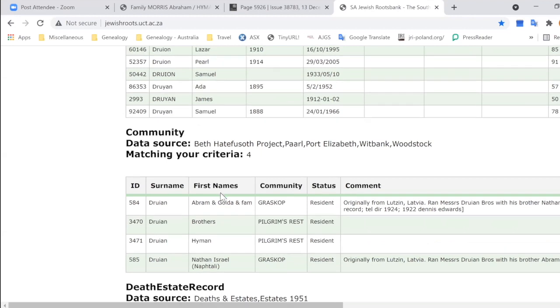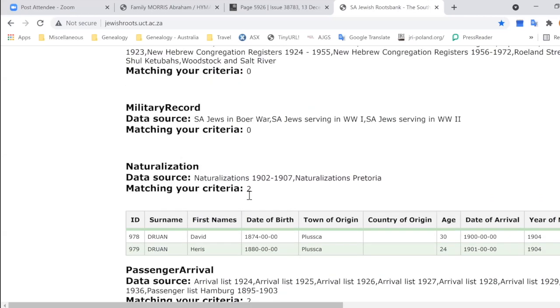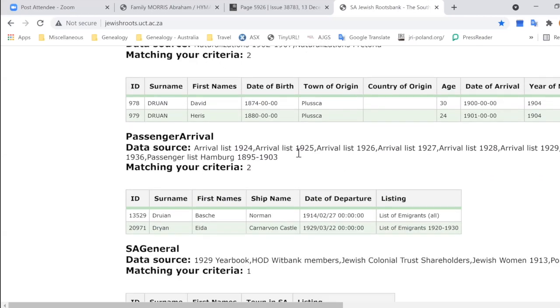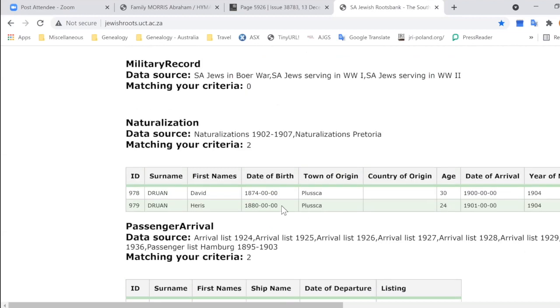Getting them all in one can be a bit overwhelming, but you just work your way through and see what's there that is useful. They've got quite a few passenger lists. They've got some naturalizations. They've got deaths. And some of these will give you clues that there are records in the South African archives. So if you find a naturalization on this list, then go and look at the Republic of South Africa National Archives website and pull up the file.